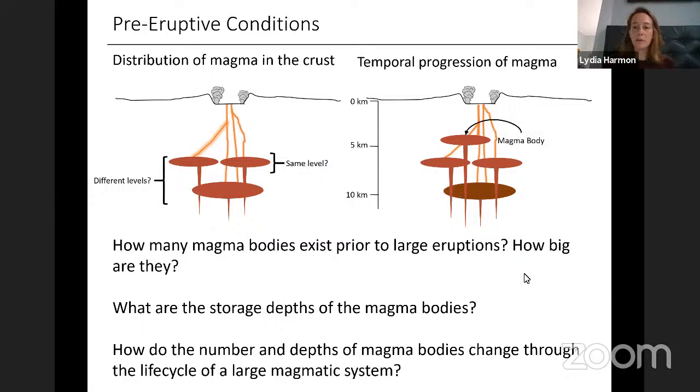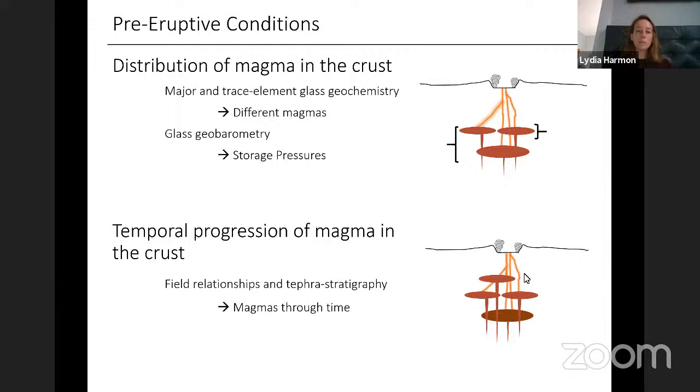I know we get caught up in nomenclature, so for today, I'm thinking about magma bodies as individual magma types and individual bodies, and the magma system on a more reservoir scale, just to keep the names consistent. All right, and the way that I do this is by using major and trace element glass geochemistry. That can help fingerprint different magmas and different magma types. Another way is via glass geobarometry, and that can help give storage pressures. For the temporal progression part of this talk, field relationships and tephra stratigraphy help us determine magmas through time.